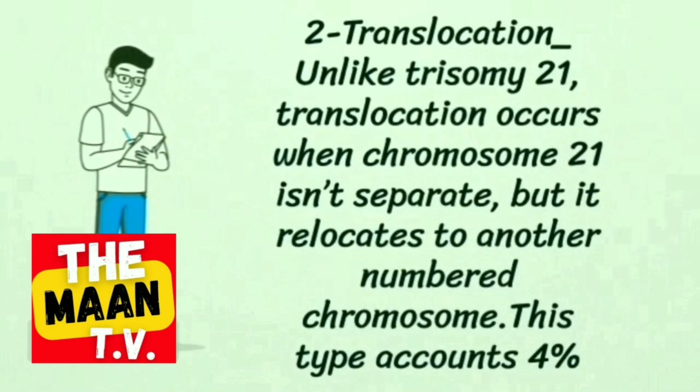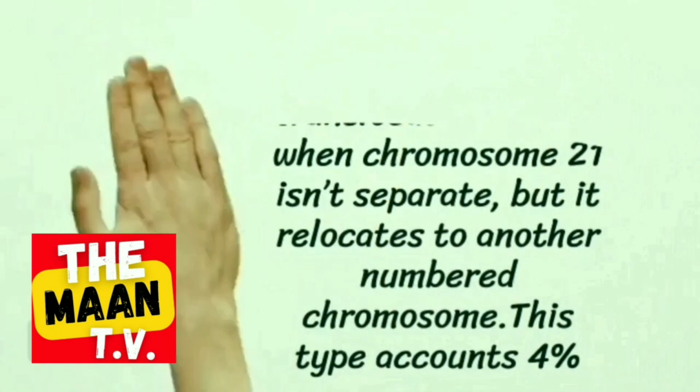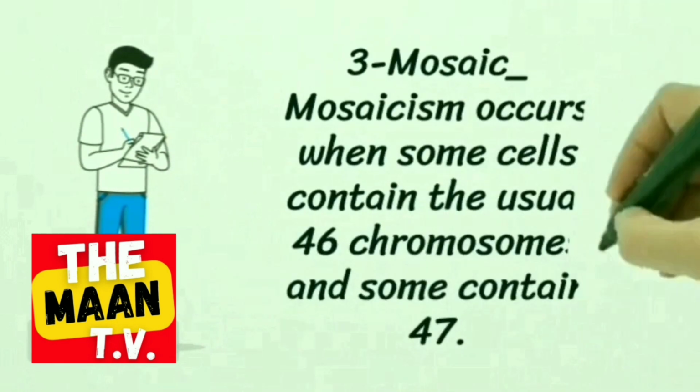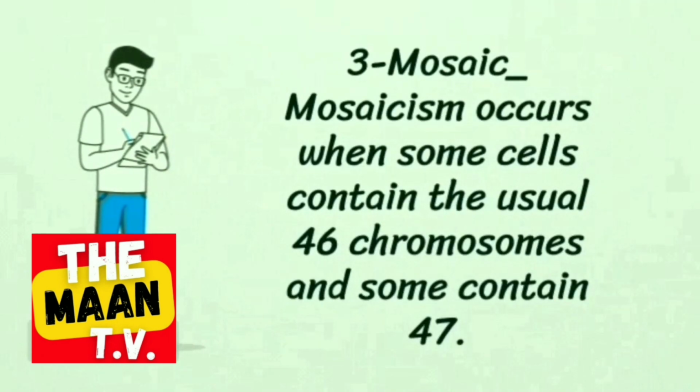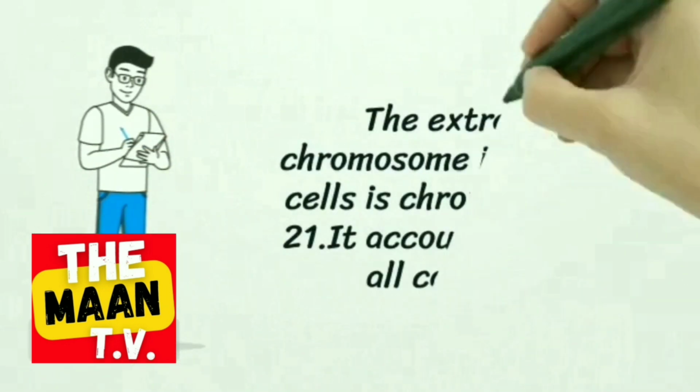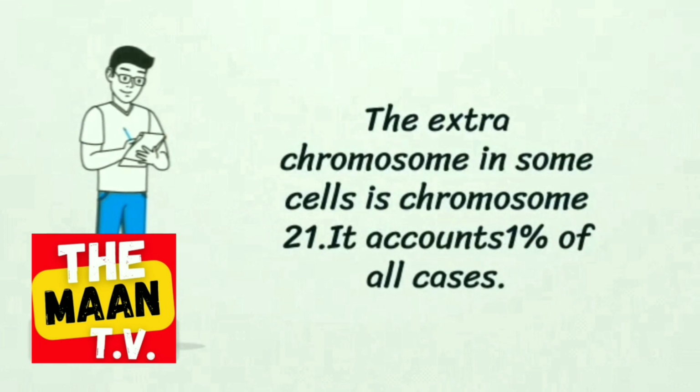Translocation. Unlike trisomy 21, translocation occurs when chromosome 21 isn't separate, but it relocates to another numbered chromosome. This type of Down syndrome accounts for less than 4% of all cases. Mosaicism occurs when only some cells contain the usual 46 chromosomes and some cells contain 47. The extra chromosome in some cells is chromosome 21. Mosaic: 1% of all cases.